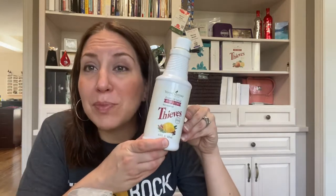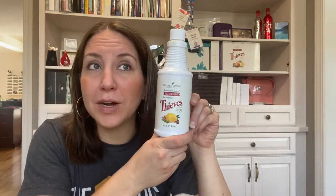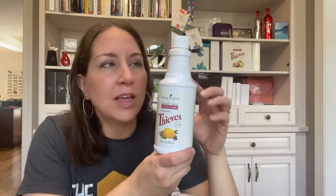All right, so let's talk a little bit more about Thieves Cleaner again. I have absolutely replaced so many things with my Thieves Cleaner. The other question you may be asking is, is it expensive? This is a concentrate. Wholesale members can purchase it for right around, I believe it's $22.50, or maybe a little bit more than that. All you need is one capful to a bottle, or if you're using it in your bathroom, 2 capfuls to a bottle. A friend of mine recently got 52 bottles out of this Thieves household cleaner. You are going to save so much money, it's going to be crazy.